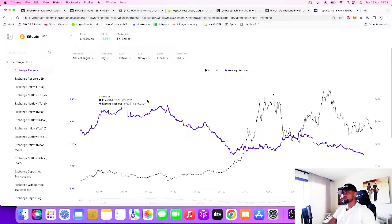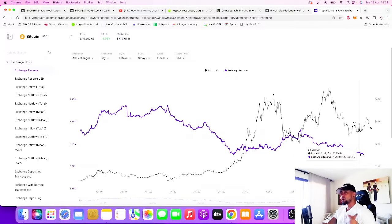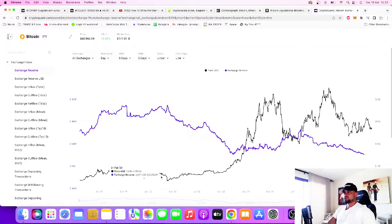What we see on the exchange reserve is that it's diminishing. The supply of Bitcoin is going down on the reserves. It's going down, it's going down. It's in a severe downtrend. And why is that? It's because people are buying Bitcoin. They are accumulating Bitcoin.